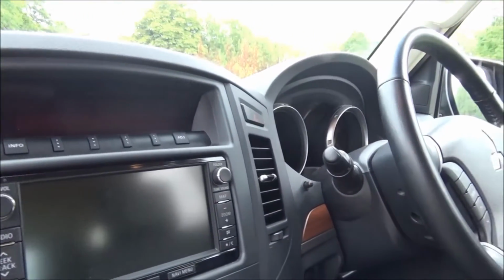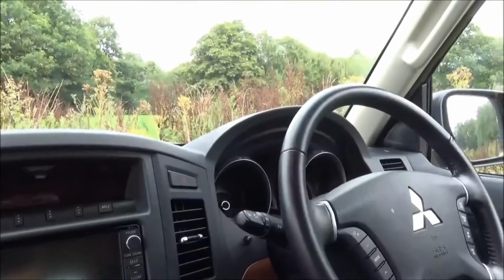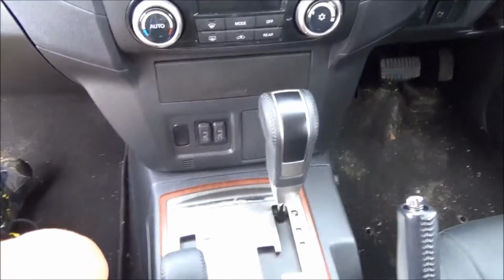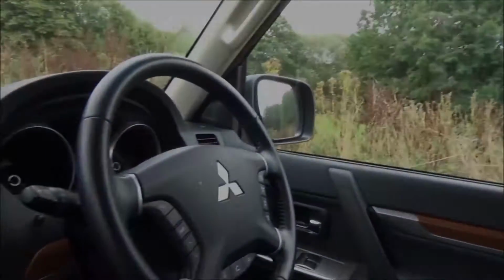Well, that's a different story. The fuel economy is not great in this car, which really is not surprising. On long journeys at the max we average about 29 miles to the gallon. On average journeys you're not going to get much more than 25 probably. If you're really trying, you'd probably get 30 out of it.